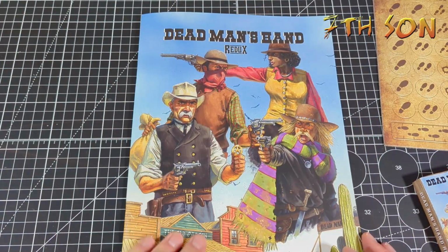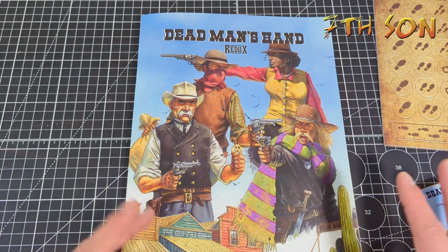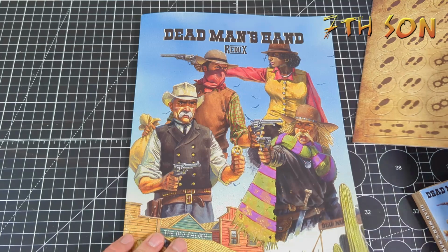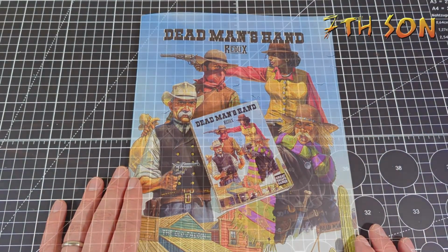But if anyone's interested in a more in-depth flip through of this, just let me know. I don't think it's particularly going to be different to the original, but I can certainly have a look. But that was something that I was very keen on picking up.